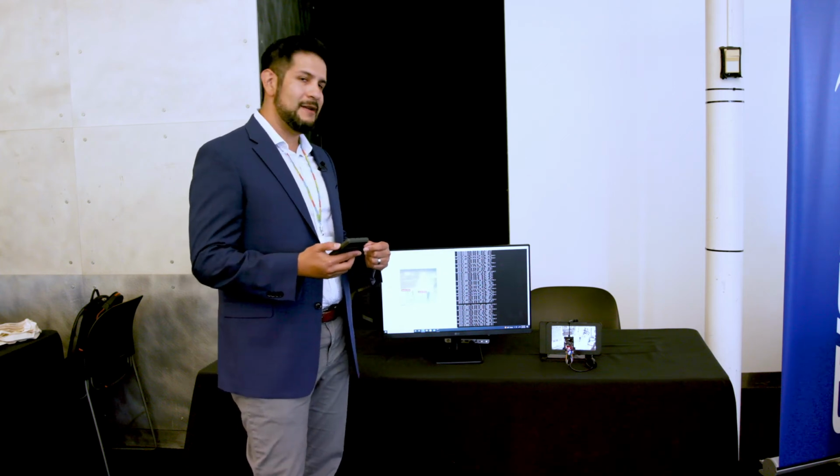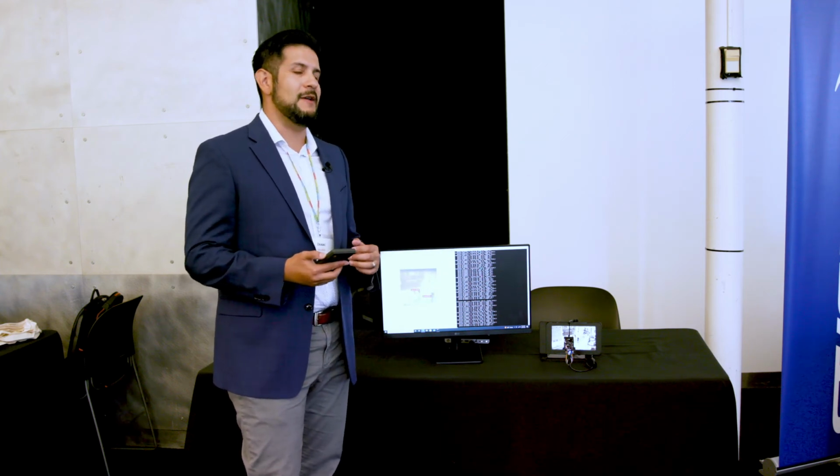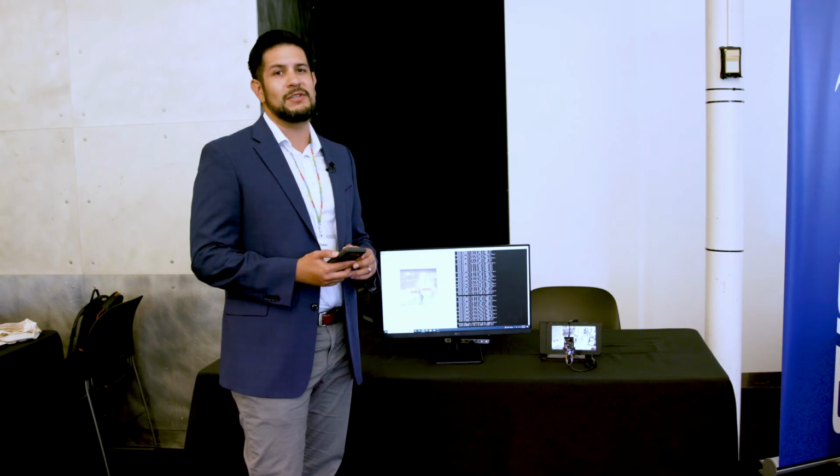And so that's where Silicon Labs is at right now. We're trying to push the boundaries of our ML capabilities with our MG24.